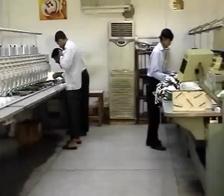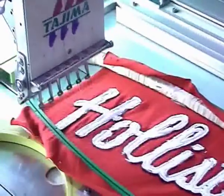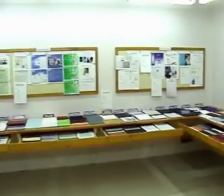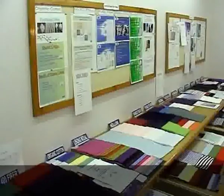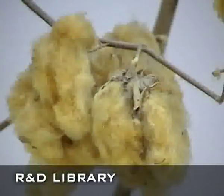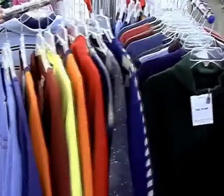The Jima 20 head 6 color machines provide in-house embroidery capacities to produce all kinds of direct and applique embroideries. Research is essential for innovation and sustainability. Masood has developed an exceptional R&D library backed by a professional team working continuously on improvements to satisfy novel demands of today's global customers.